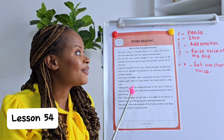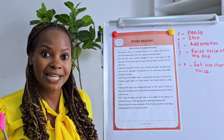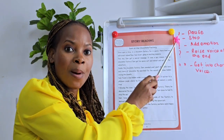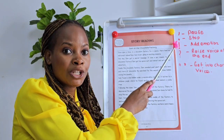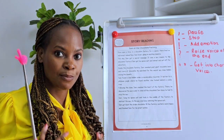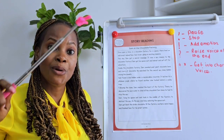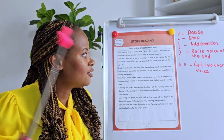Before we read our story, let's revise how a good reader sounds. Okay, what do we do when we see a comma? We pause. When we see a full stop, what do we do? We stop and take a breath. Exclamation mark, we add emotion in our voice. Question mark, we raise our voice at the end to make it sound like a question.